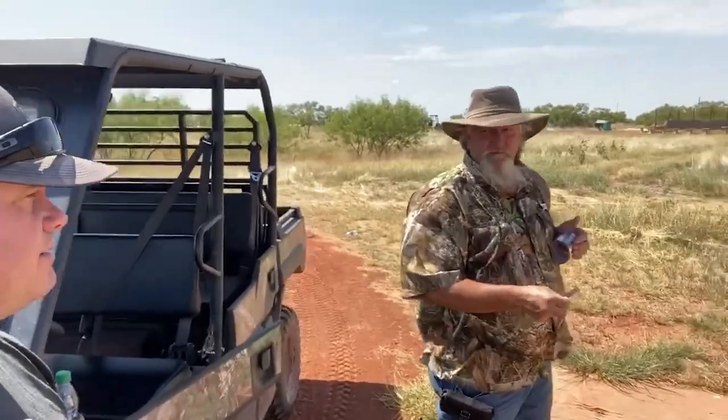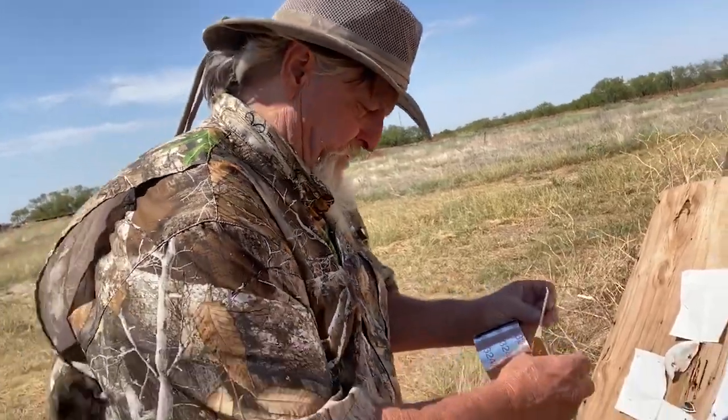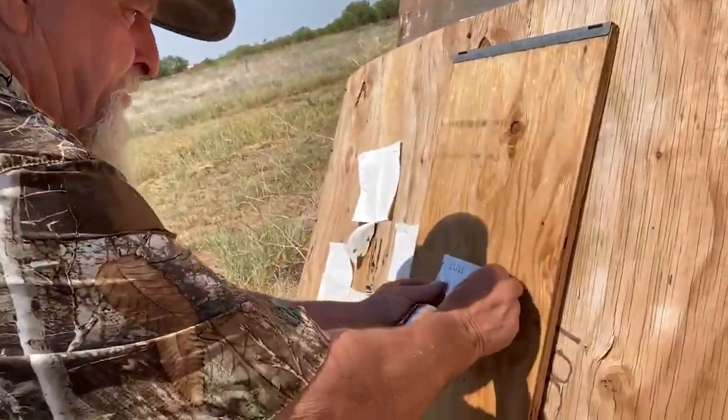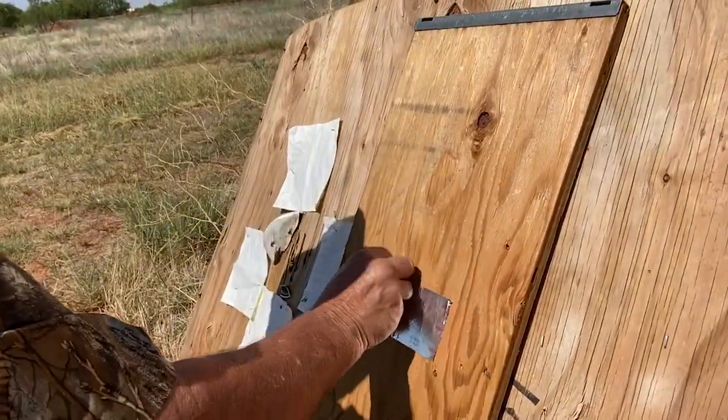What are we doing, Junior? What are you doing? What am I doing? We fixed the five gallon up here so you can shoot it with your thermal. What are you putting on that wood? This is foil tape. Foil tape? A little bit of metal foil tape.